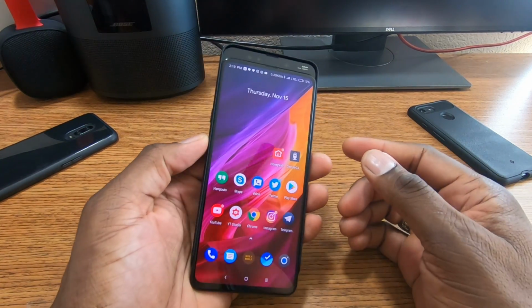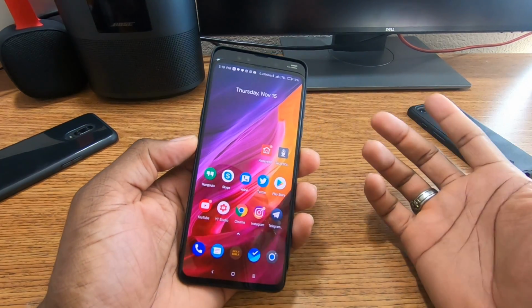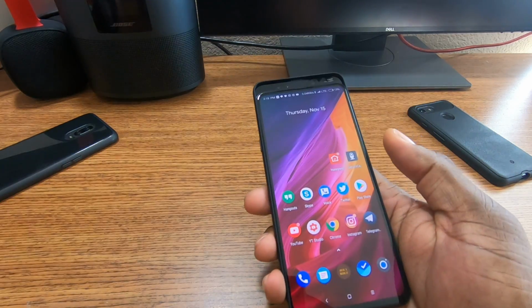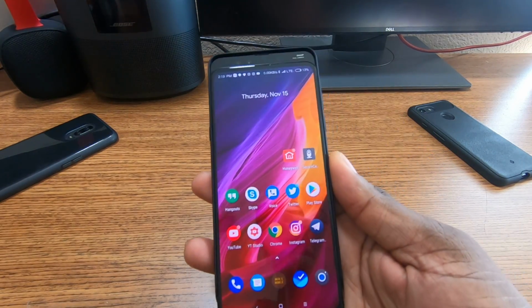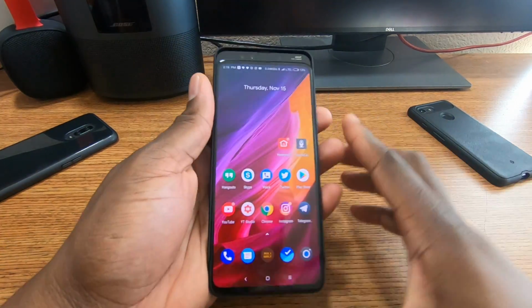Fast facial recognition, man. Wow, this has been an experience. So I'm going to give you a 24 to 36 hour follow up right now. It's your man Jay, and this is the Xiaomi Mi Mix 3. Been really impressed with this phone.